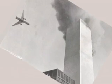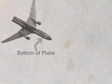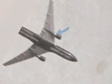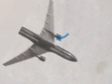View. On the left, just entering the field of vision of the camera, we see the plane just before it hits the south tower. Note a couple of items here. The engine on the right wing has a shadow, and the shadow moves towards the front of the plane and off of the plane. So the anomaly that appears to be attached to the belly of this plane could not be caused by a shadow.